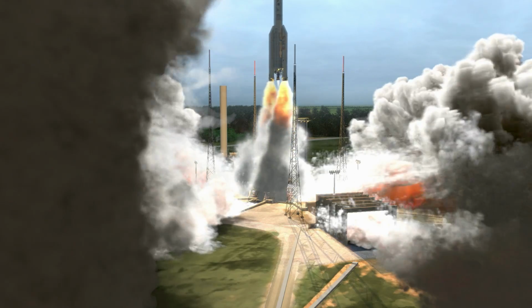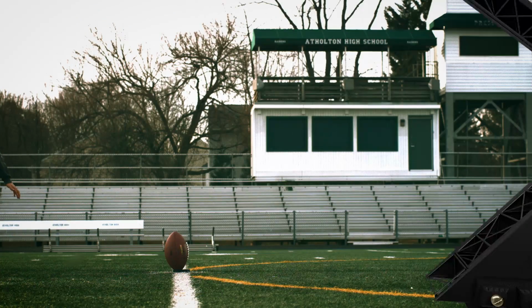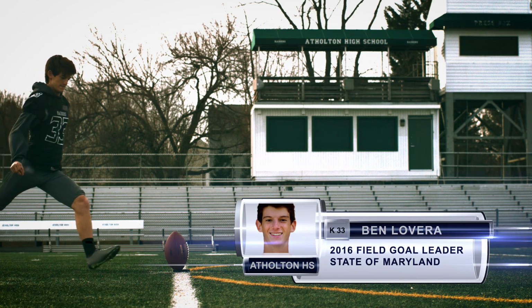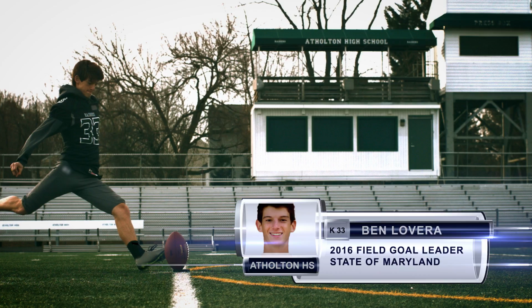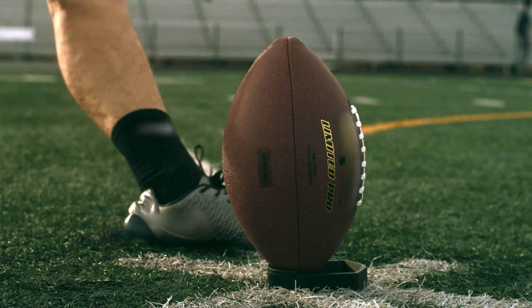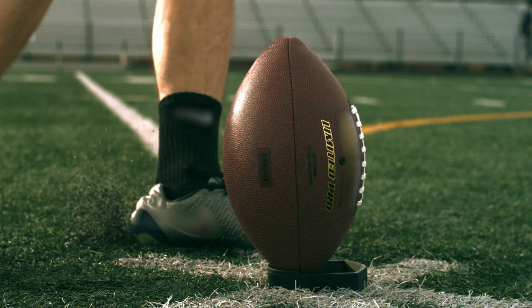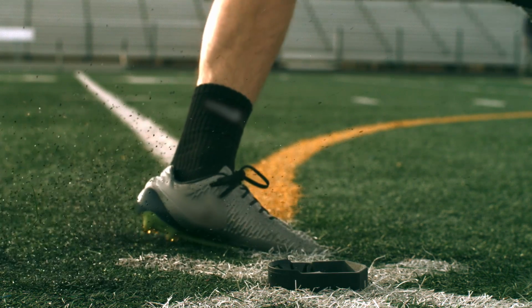Launch is the most intense part of any spacecraft's mission, and we need to make sure Webb can survive its ride on the very powerful Ariane 5 rocket. Ben Lavera, 2016 Maryland High School field goal leader, will help us demonstrate. Ben's kick imparts a force on the football of slightly more than 4 Gs. 1 G is the force you feel standing on Earth.